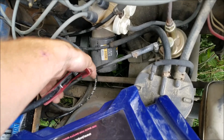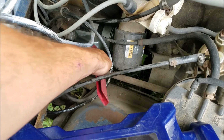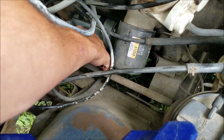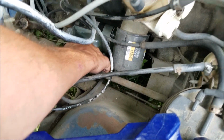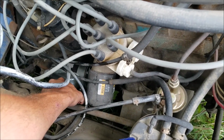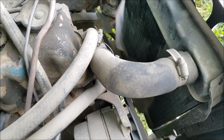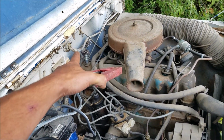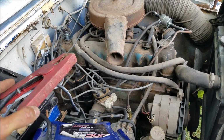I'm just going to bypass all the starter solenoid in case it's corroded up. Going to take our jump pack and go right down to the positive terminal. Oh boy. See if she'll crank from down here. Hey, there we go. Let's try that again. How about that? So maybe our starter solenoid is probably corroded up from sitting, so it's not passing the amps.